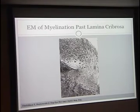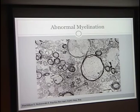Here's a study of myelinated nerve fiber, and you can see these fiber bundles coming through, and there's an area here that is not myelinated, and then the myelination begins subsequently. And these are from humans. Here's abnormal myelination, and one thing to point out is that the degrees of myelination vary quite dramatically in these nerve fibers. The axons are very disparate in their size, and then there are nerve fibers that aren't myelinated. So there's a mix, and generally I'd characterize it as disorganized.